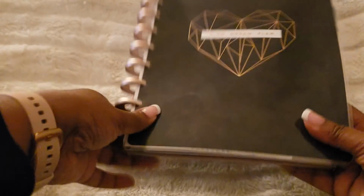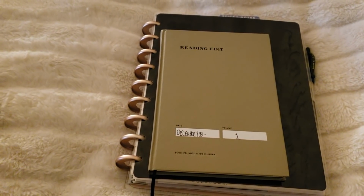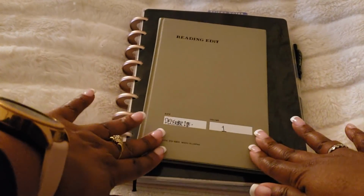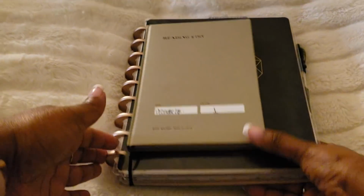All right. Then to go with this, I have the Reading Edit, the same company that makes the Marks Edit planners. I have this to go with it to log my books and all my thoughts on my books, to go with my book blog. All right, so that's one thing.